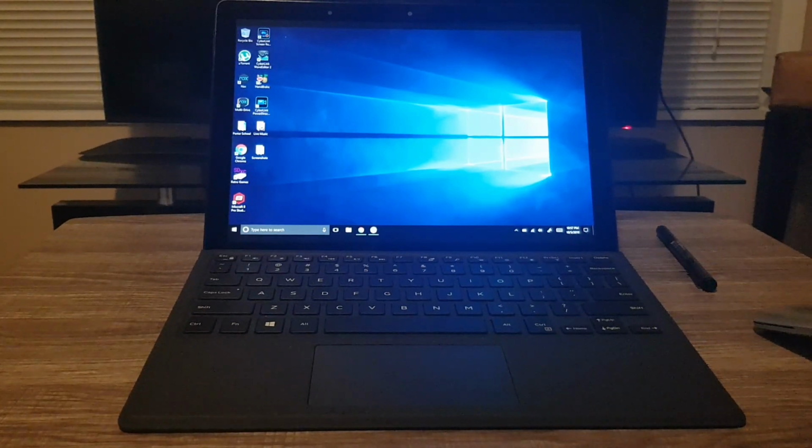And I think that's pretty much it. So like I said, no, that's not it. You also want to look for portability. Portability meaning the size, the weight, the shape of it, things like that.